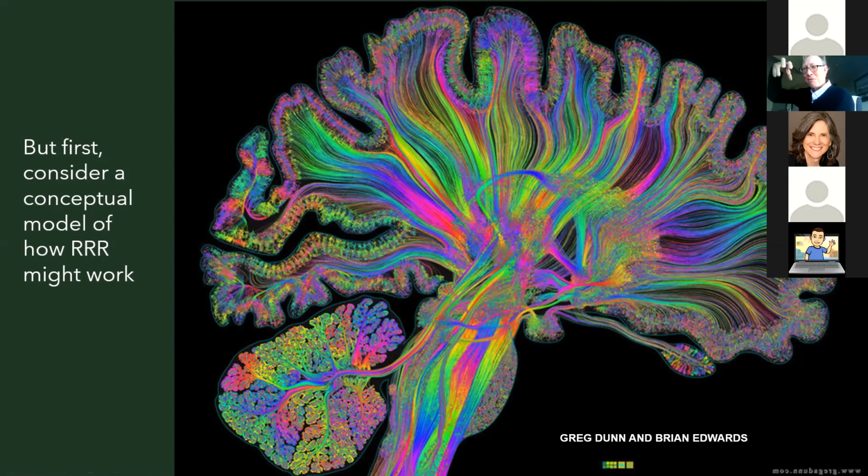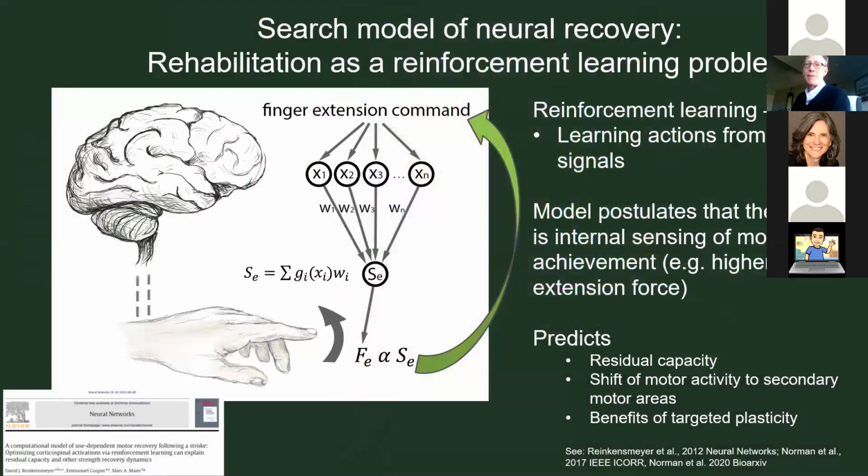So there's a lot of learning and searching that has to go on to figure out what movements are going to cause that marionette to move like you want it to. I fundamentally believe it's going to be a search problem when we do succeed in regeneration, and that's going to be a reinforcement learning problem.